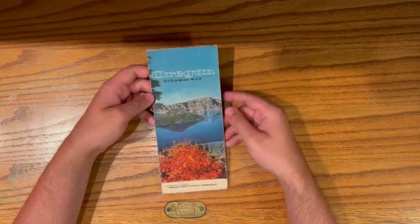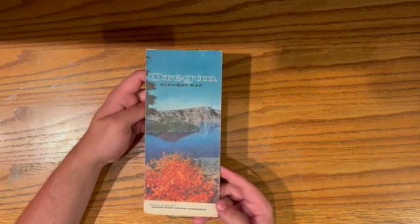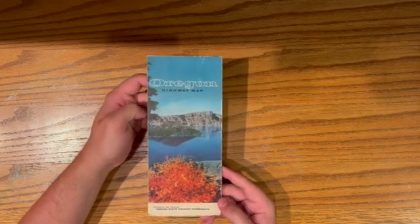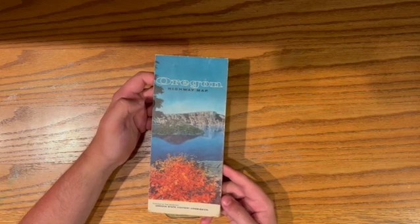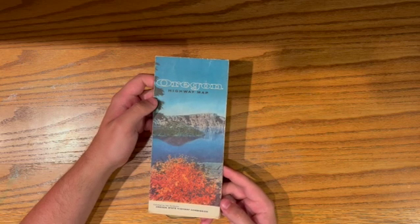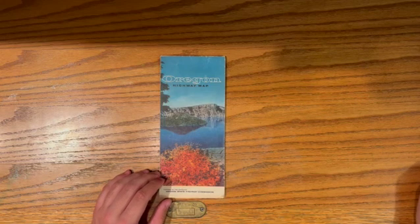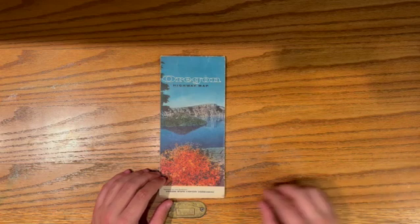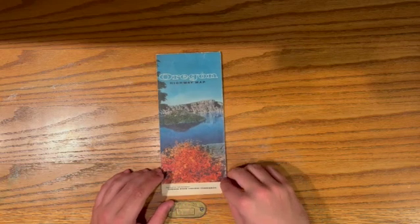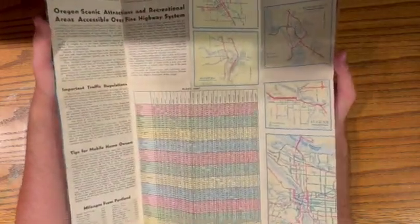Before we open it, I'd also like to show the image on the cover, which is an image of Crater Lake, which is Oregon's first and currently only national park. Oregon has quite a few areas that are within the national park system, but only one actual national park. It's Crater Lake, and in the middle of the lake, this is Wizard Island. It's quite a beautiful place. I might visit it on its own one of these days.